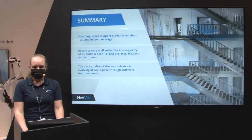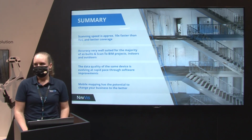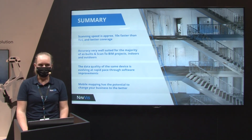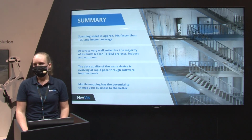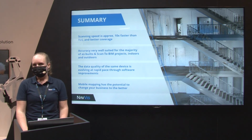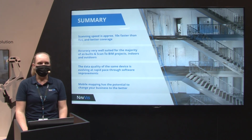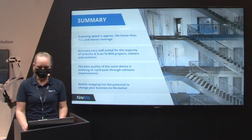So let me quickly summarize what I presented to you today. One big advantage of the NavVis products is that you can scan really fast and have high coverage, but still have this high accuracy, which you could see in the two use cases. And regarding control points, maybe now, after I showed you these two use cases, you can decide if you really need control points, or if scanning indoors without control points is enough, so you don't have to take a total station with you.